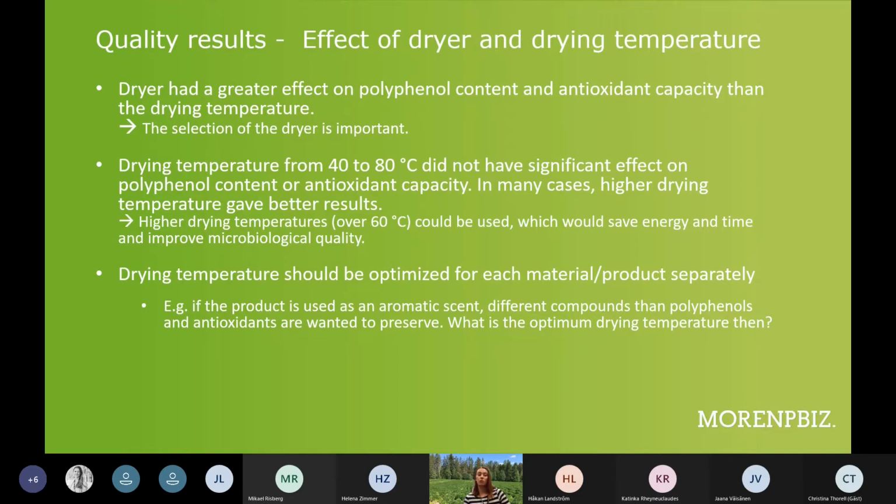So you should consider what are the important compounds in the plant, what you want to observe, and how the plant is used. Do you want to store the compounds affecting the health, or do you want to observe the compounds affecting more the color and scent? Because it depends on the compound what is the optimum drying temperature.